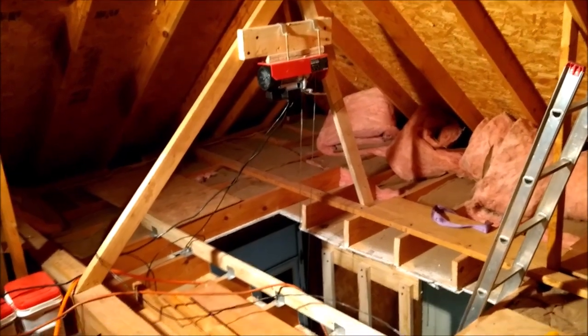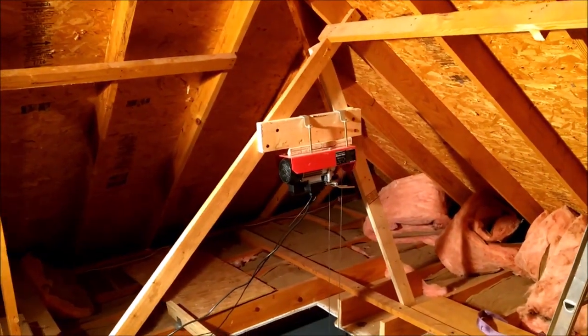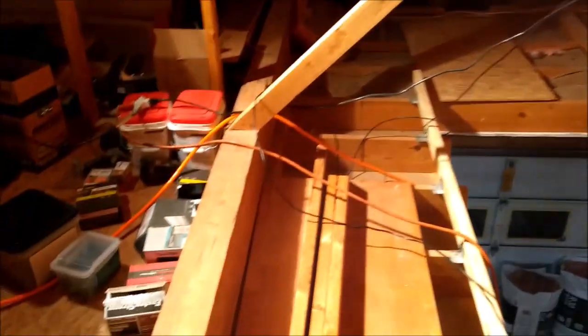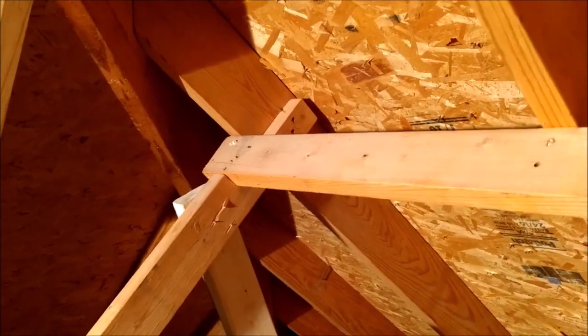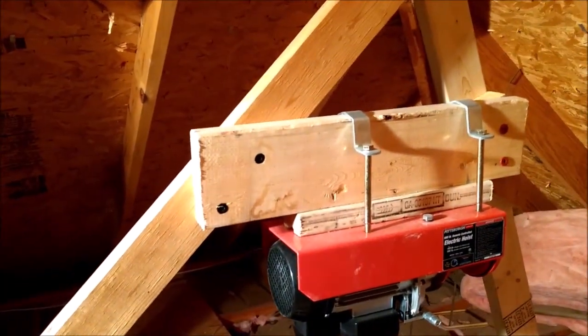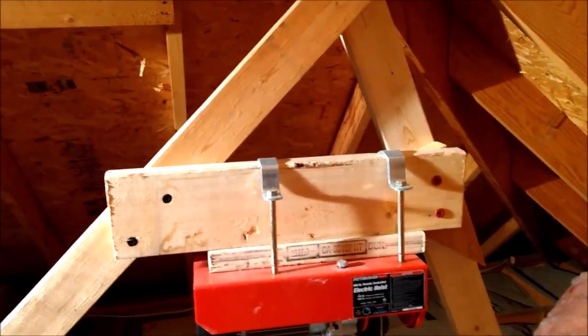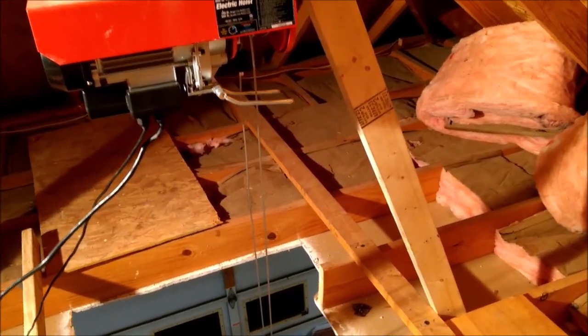So this is how I get the big beams up into the attic. That's how I got those bad boys up here. So this is my overhead crane, and it's on an A-frame. That A-frame is braced on this big beam. It's tied to the rafters right there, and then it's got these big huge structural screws on a 2x6 to support the weight. And it's got a 40-foot steel rope that goes all the way down there.